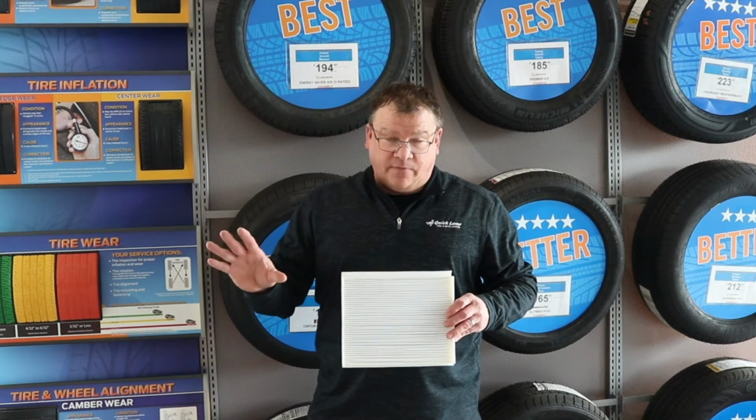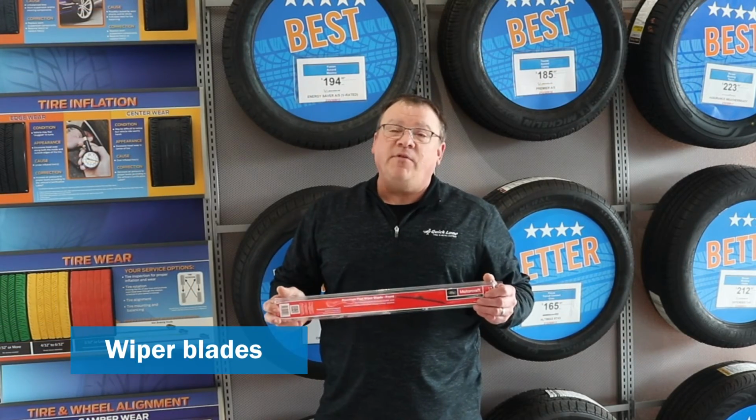If you notice you don't have the volume coming out of your vents or it doesn't feel like it's blowing hard, a lot of times this is restricted and dirty, or even sometimes it'll cause a funny smell in the vehicle. Wiper blades. Check them every time you come in.